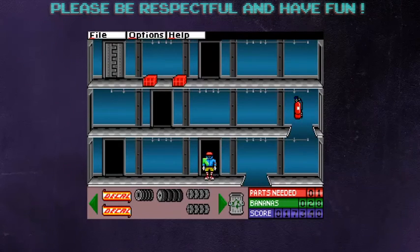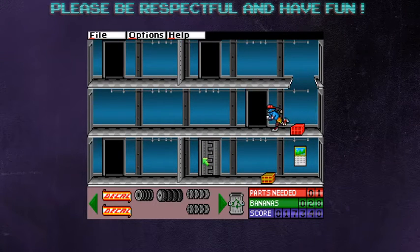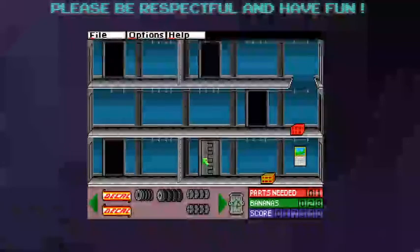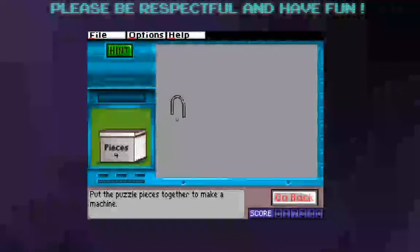Easiest puzzle we've got. Now let's drop down. No more parts. I wonder where those missing parts are. Oh, there's one. Let's see if we can get at that. So it's right here. Safest place it can be.